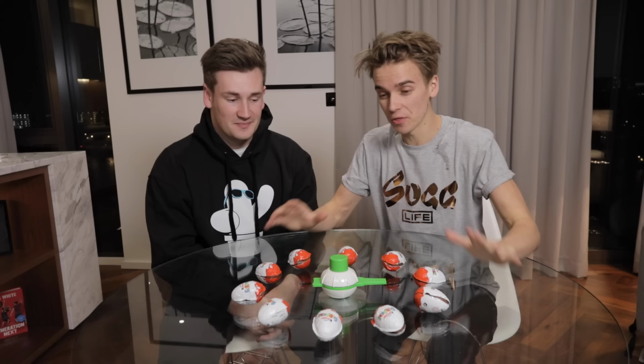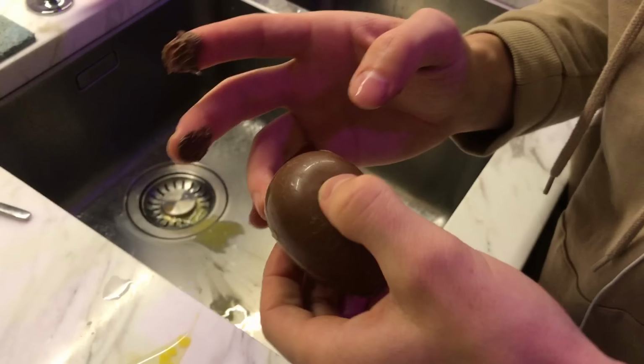I didn't want to make it too obvious, so they're all slightly open. They all look exactly the same. I've even gone to the trouble of opening it and then sealing it with a bit of Nutella around the edge and smoothing it so it looks like it's still sealed.